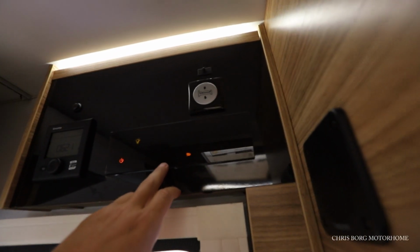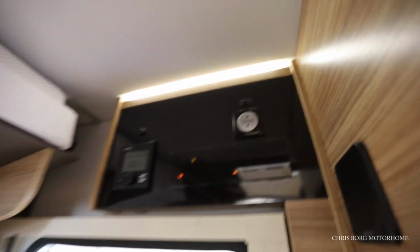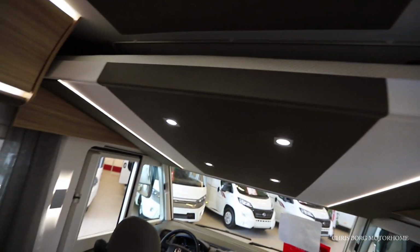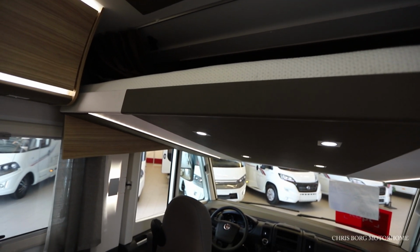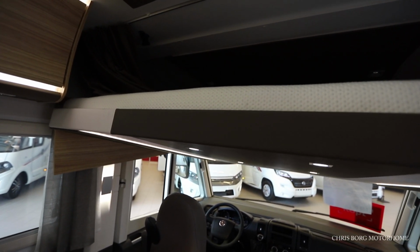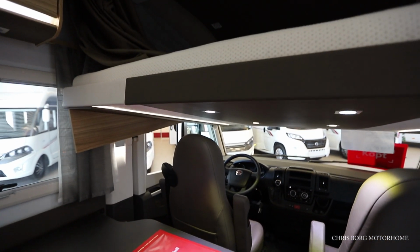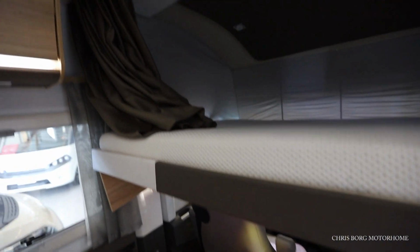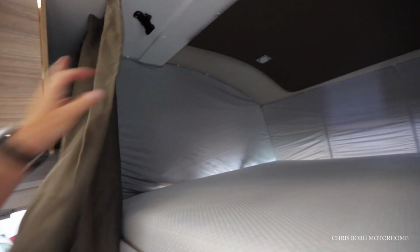Here's the electronic control and the heating, and this is for the bed. See if it works. Yes, it works. Here are the curtains.